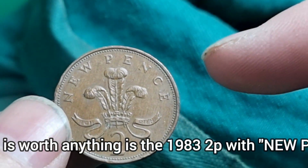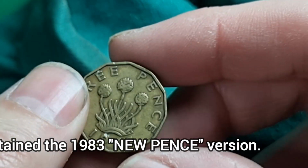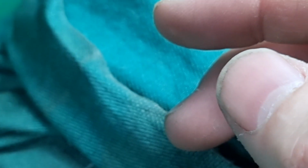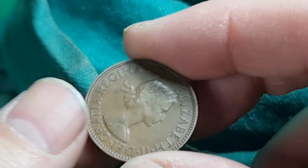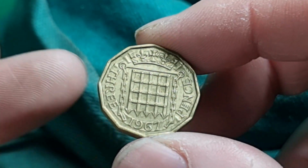2p's, only one year that you ever want to look out for on the 2p's, and that's a 1983. Has to have new pence written on it. Only available in collector's packs, and that was a genuine mint error. Don't be fooled into some of these eBay listings that are advertising rare 2p's from 1971. They're not rare, they've minted over a billion of them. They are far from rare. 1967. The 1983 new pence, there are 2 pence varieties as well. New pence, they are going for about £1,500. Well, they have done recently.